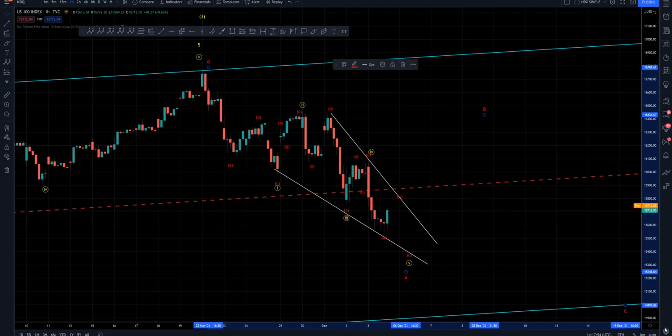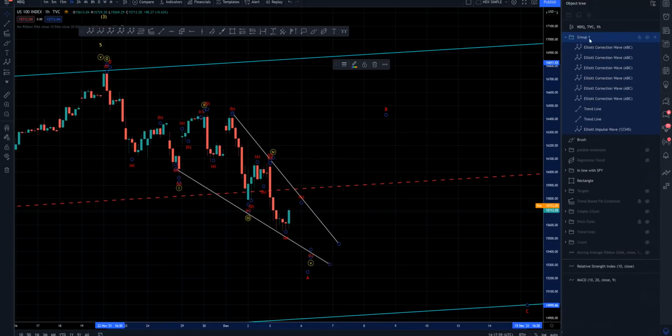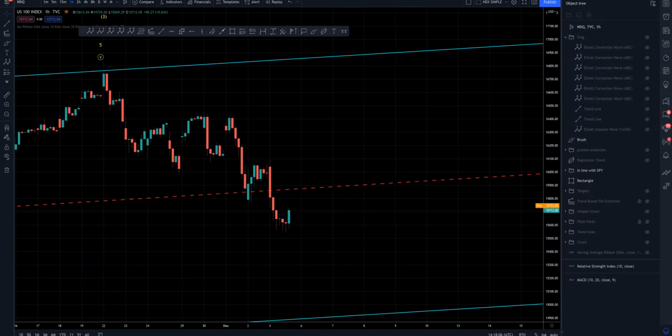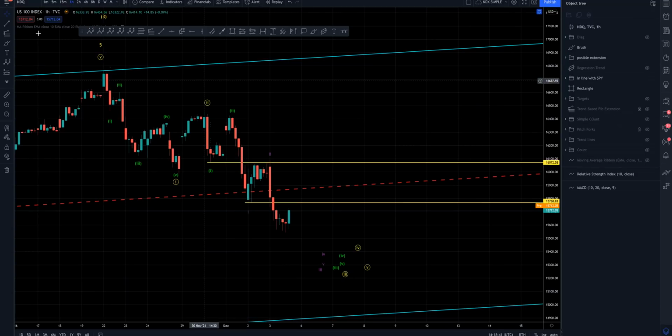So what we're going to do now is grab all this lot, and we're going to save this as diag. Alright, so now let's look at the alternative. The alternative is bearish. Well, it's not a diag into an A with a B and a C for a zigzag. It's that it's an extension, and we've already topped. So the extension there is this idea here.